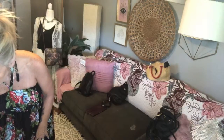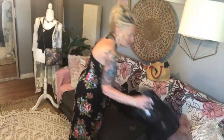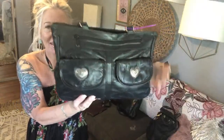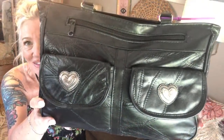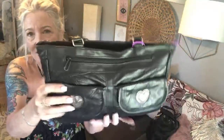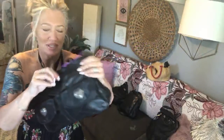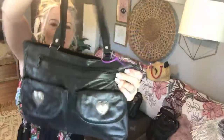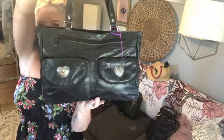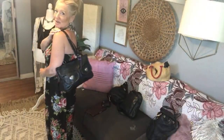Okay, so number 11, I have, let's do this one. This one's so fun. I love this tote. Circa 80s for sure. Do you guys remember this patchwork on these bags? So cute with the heart snaps on the front pockets. A zipper right here. And this is a medium-sized tote, so it's not oversized. It's really cute. In excellent condition, unused condition actually. It's all genuine leather, and this one's going to be $35 as well. I love it. It's so cute.